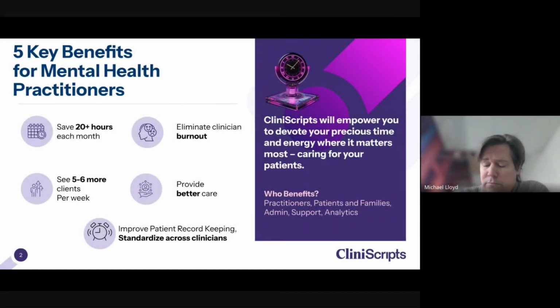Versus having to stare into a computer or a notepad. And then it also provides the opportunity to standardize note-taking and documentation across a number of clinicians within a practice. I know myself, I was never a great note taker, and AI Scribe has really helped me, even in my business meetings.